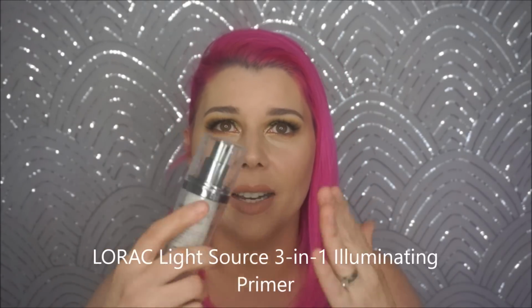When I first tried it, it made my skin look kind of sticky and opalescent and really wet. But when I put my foundation on top, my skin looked beautiful, and it didn't show through, like my skin didn't look sparkly or anything like that. It was just so smooth. My pores aren't crazy, so that's not really what I look for in a primer, but I want my skin to look good up close, and this made my skin look good up close.